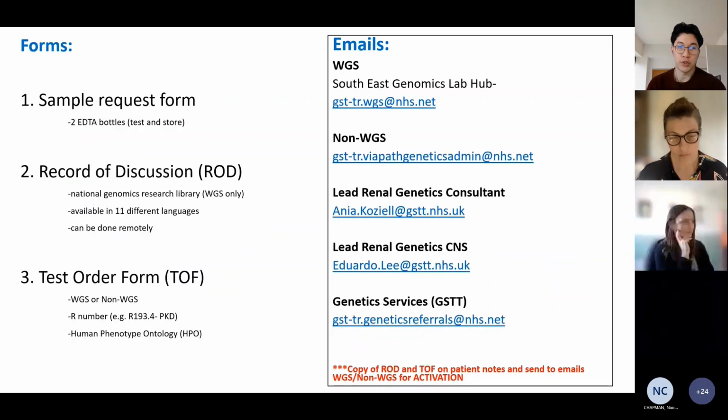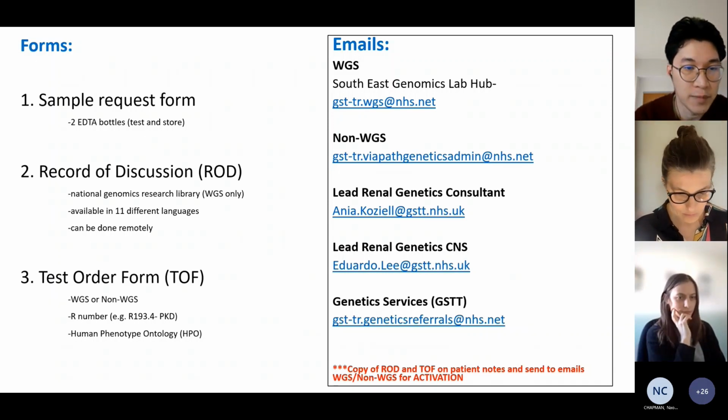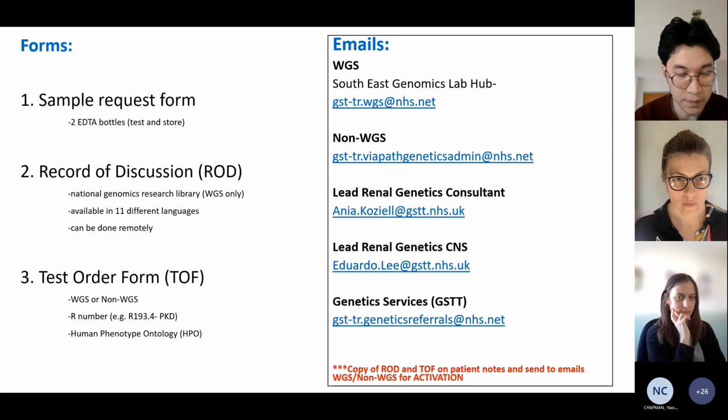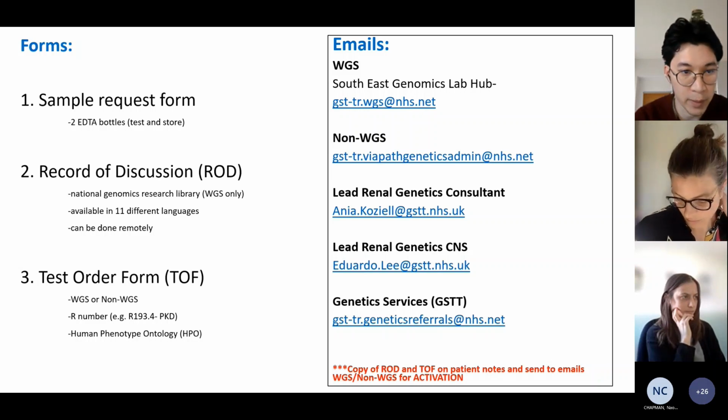Again, this is just a brief overview of what you need for genetic testing. The sample request form basically asks for a blood sample to be stored or tested, and it goes directly to your corresponding GLH. The record of discussion is basically a consent process. It involves the bulleted points needed for testing. And for whole genome sequence, it would include the National Genomics Research Library. Take note that this is not mandatory, and genetic testing can still proceed even without the patient consenting to this. We can discuss this at later appointments with them if they wish.